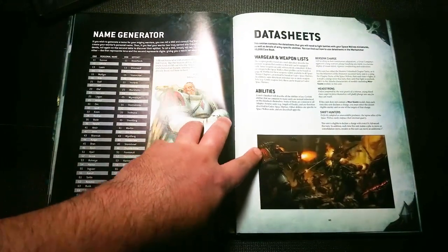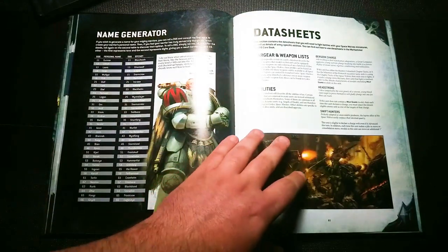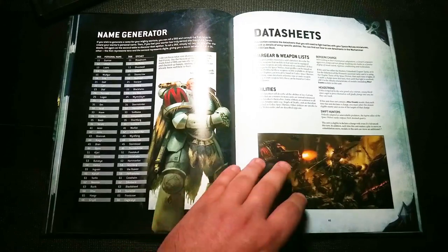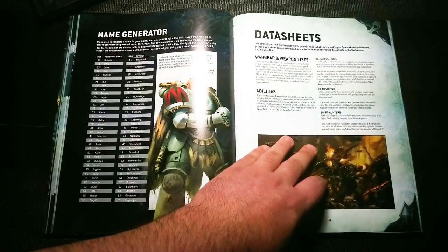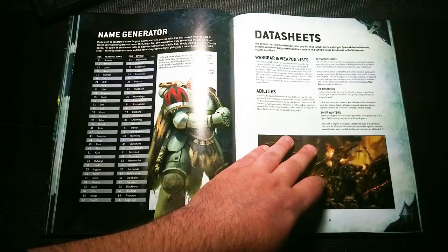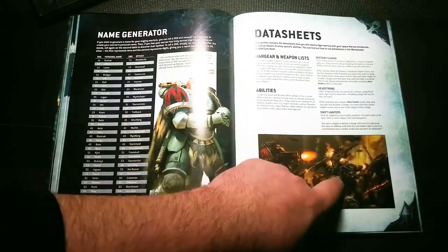So moving from there, we're going into data sheets. This is going to be another quick little rundown. I don't want to talk about every single unit. I'm going to talk about the big ones that have changed, the ones that have stayed the same, and the ones that have fallen. Some have fallen. Berserk Charge, Headstrong, Swift Hunters.